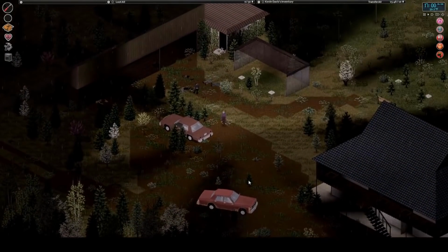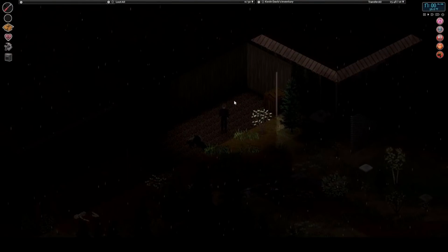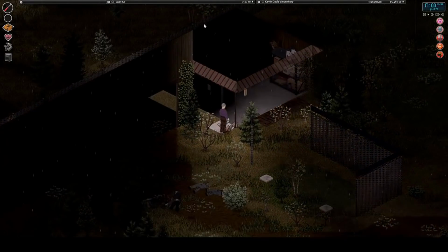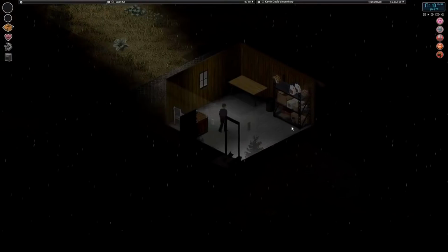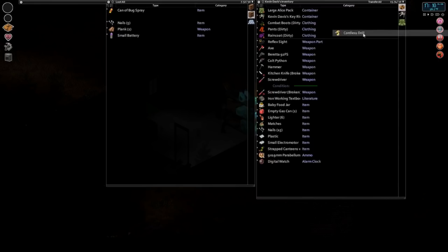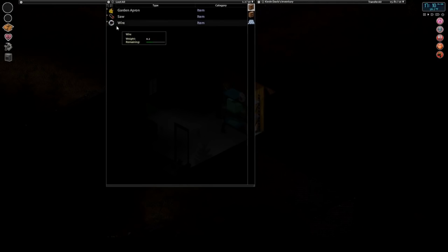Come running up here. See if there's anything we've missed. We've so far been batting 0 for 100. Go ahead and grab these hinges. Yeah, I'll grab those on the way back. Hand-powered pump. Cordless drill. We'll go ahead and grab that as well. So we found a gardening apron and a cordless drill. We can actually start building some of the bigger stuff. Late game hydrocraft.